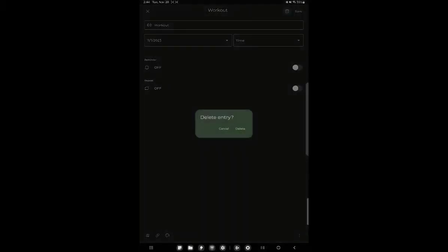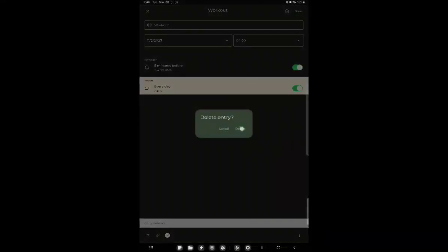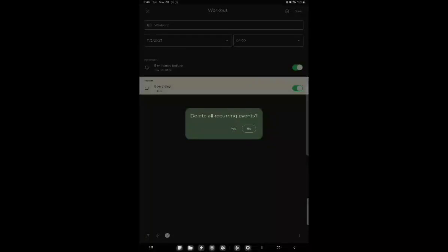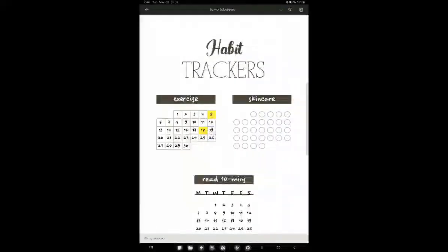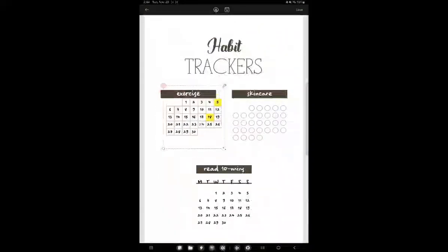See, I'm still learning. Delete entry. Okay, so you go to the number and you click on the trash icon. Delete all recurring events. Sure. And future. All right, that's cool. You can add your own. So let's see what this does.